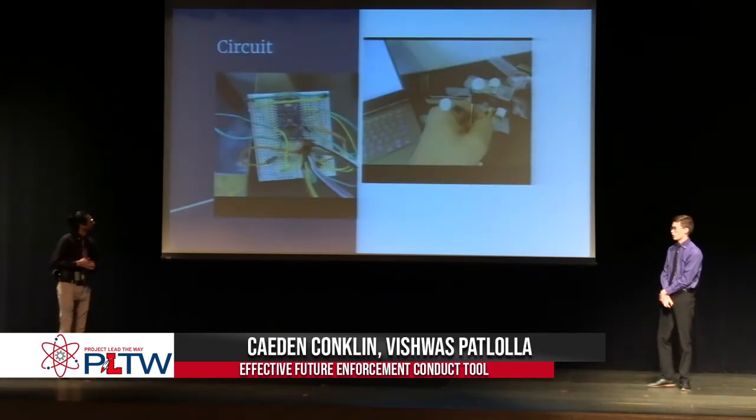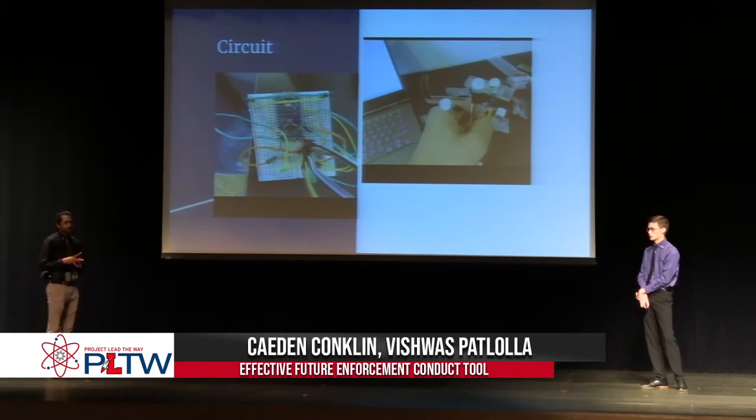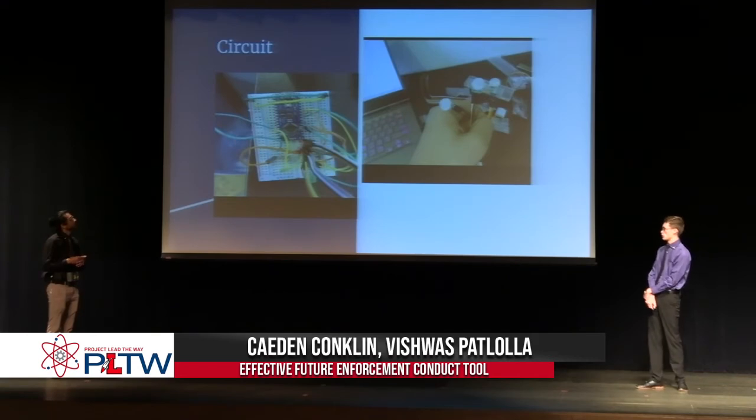Here we have a picture of our circuit. On the left is where our Arduino Nano and all our wiring is hooked up. Once our design becomes final, we'll be able to design our own electronics board and make sure it remains small and compact. And on the right, we see the IR sensors that we are using.